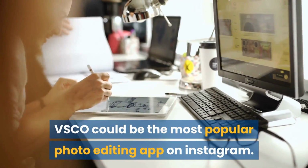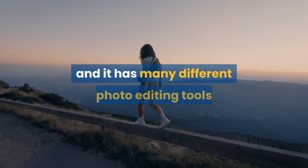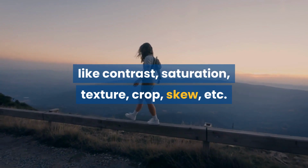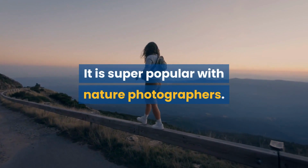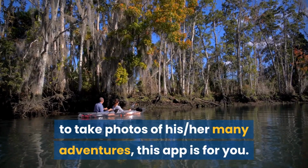1. VSCO. VSCO could be the most popular photo editing app on Instagram. Its 200+ filters are great for outdoor photography and it has many different photo editing tools that help you improve the quality of your photos, like contrast, saturation, texture, crop, skew, etc. It is super popular with nature photographers. If you are an outdoorsy person who likes to take photos of her many adventures, this app is for you.